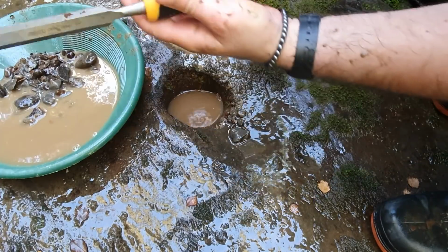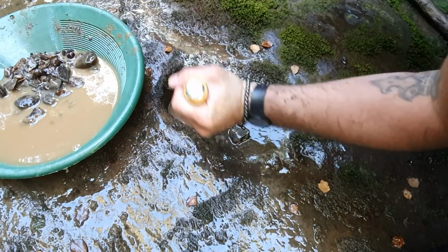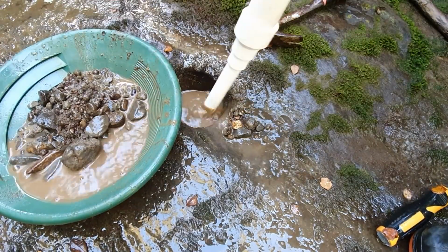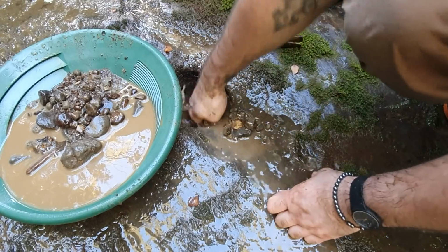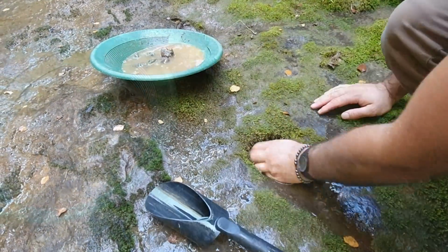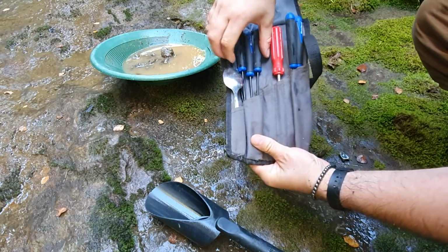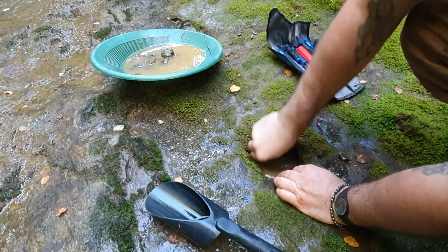So I brought down a hammer and a chisel. This might be where a rock pick might come in handy. And that has cleaned out the hole nice. Here's my little toolkit, my crevicing toolkit. I've got a metal spoon, all these picks, and a screwdriver for my crevice sucker. So I'm going to use the spoon right now and try to get some of these rocks out.